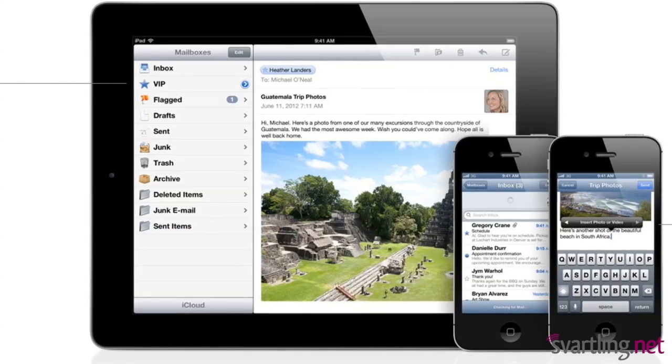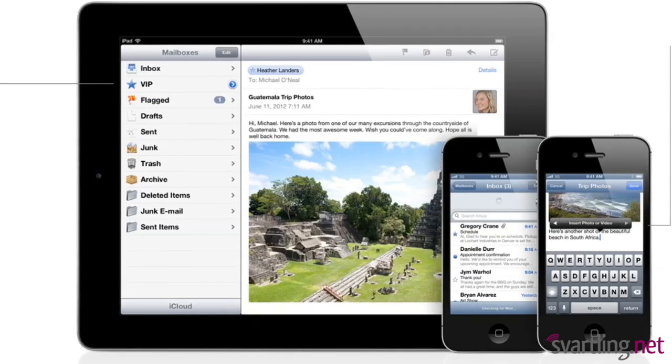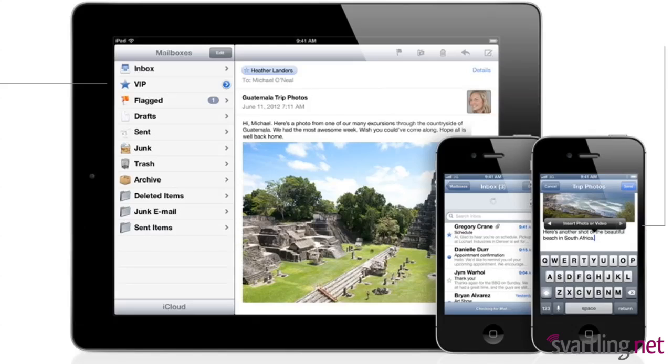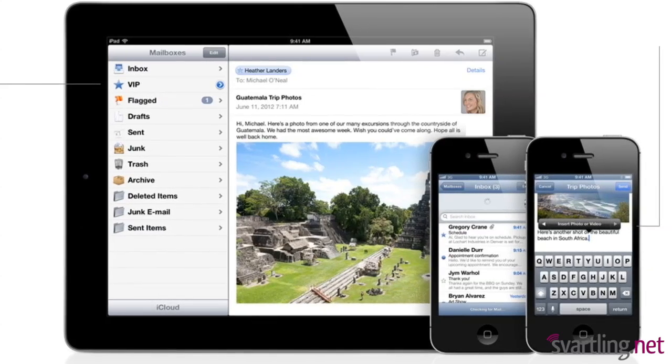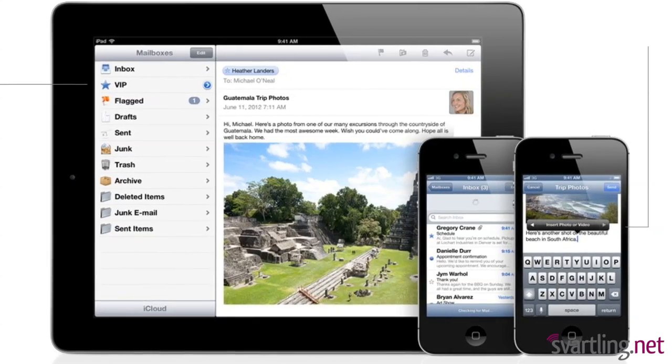And Mail has got even better. You can now add photos and files to your mail. You have a VIP inbox, and it's totally redesigned. So maybe I don't need to use Sparrow anymore with this new app. Would be cool to see if it's better than Sparrow.